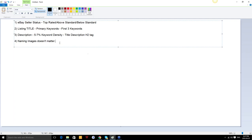So I wouldn't even bother renaming images anymore. Just download the image, pop it on your computer, then upload them. There's another method I'm going to show you on here to make it even faster. So we'll get to that very, very soon.